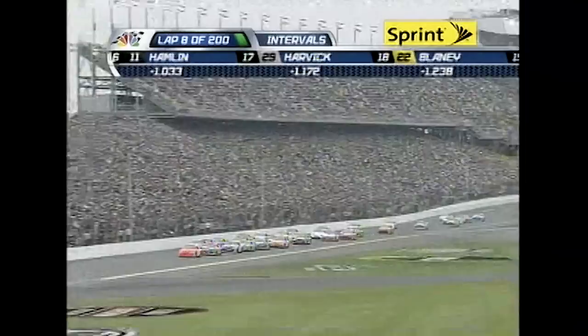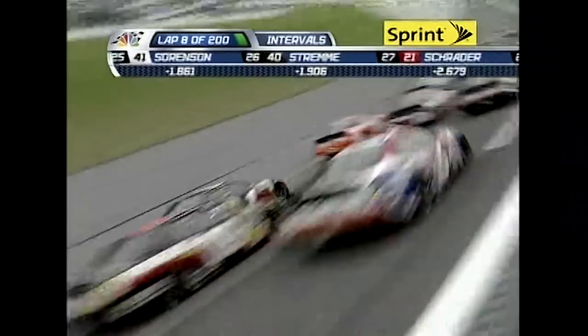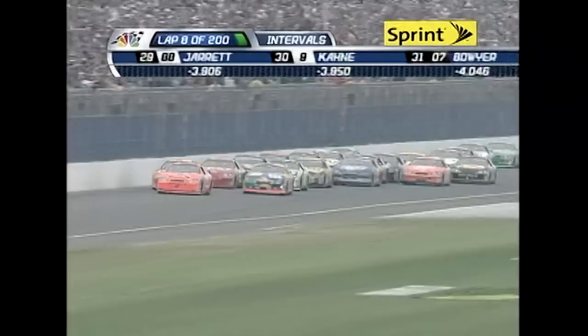But see, what happens is if your car starts to push down on the bottom, guys will start getting off the throttle. And that's when that outside groove will start pulling up. But it's a little bit too early for that. But we'll just have to keep an eye on it. This is where you look for the teams to use the bump drafting strategy down the backstretch.